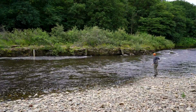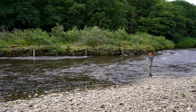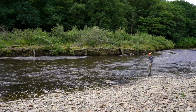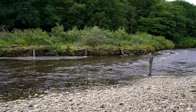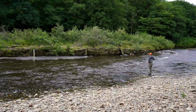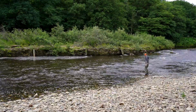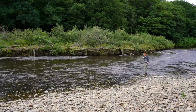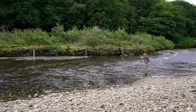Now the way you fish this isn't conventional to swinging a fly. You cast slightly upstream, you let the fly sink, and then you hold and you draw it up, and then it kind of flutters up in the current. And it's at that point that a fish is likely to take your fly. So what I want to do down here is just concentrate on that far seam, because I think that's where the fish might be sitting.